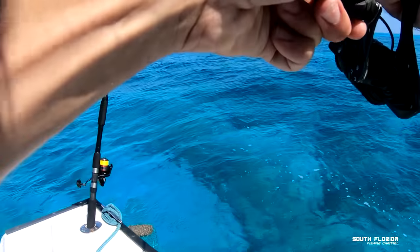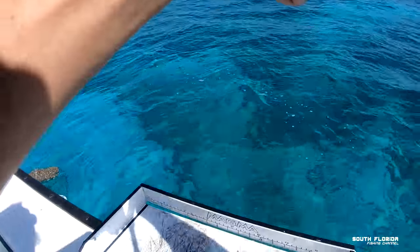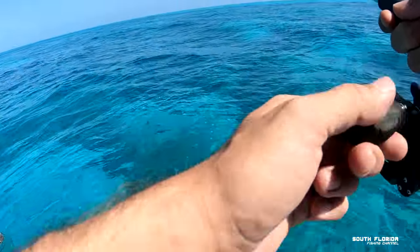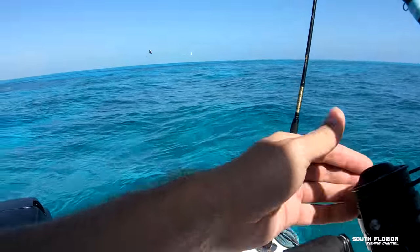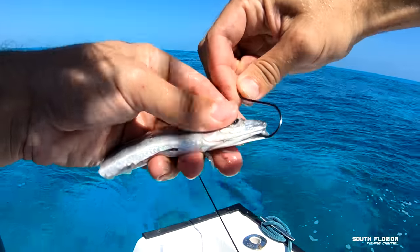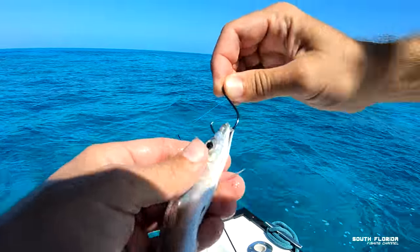Holy shit, dude. Hey, yeah. Woo! You need the gap? You good? Oh, we got off. It straight up got off. I didn't see it. Dude, there's a huge mutton back there. He came all the way to the surface. I'm just putting a butterfly ballyhoo on a circle hook.